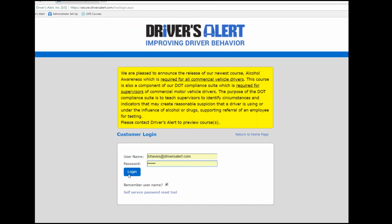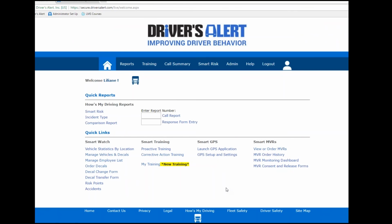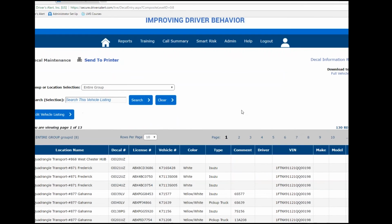All right, so let's go ahead and log into our secured site. This is our welcome page. Most of our focus today is going to be under this quick link section. Mostly everything you need to do to maintain your vehicle fleet is ready for you on this homepage link. So let's get started and talk about how to manage your vehicles and decals. I know from our polling here that that's a very important feature.